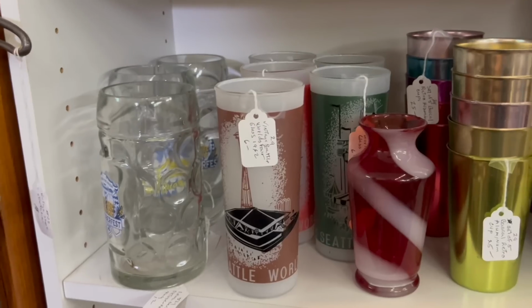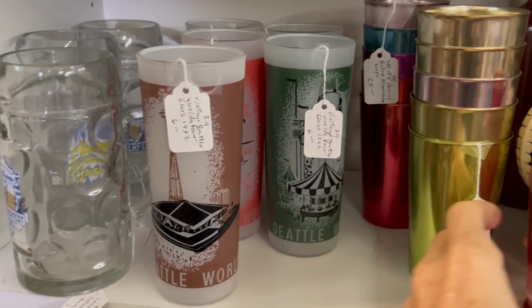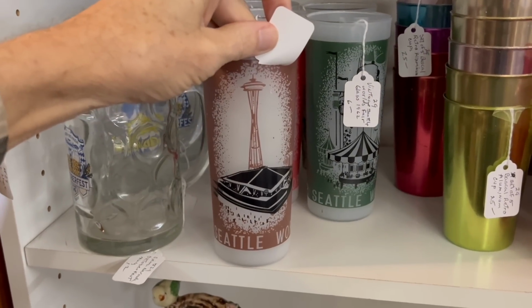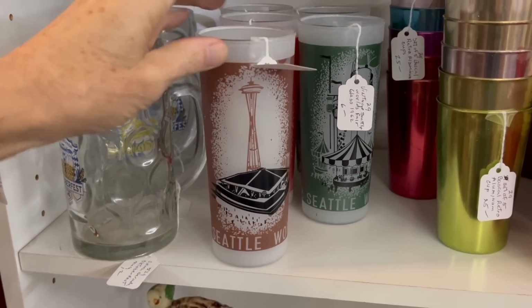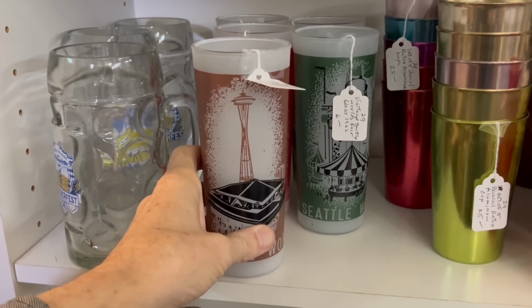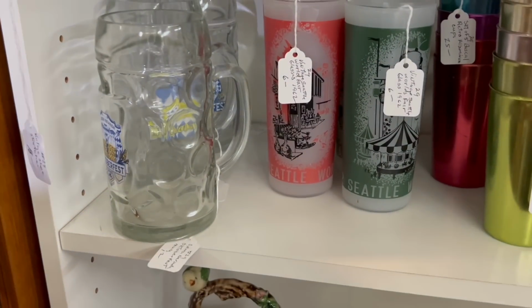Of course, I'm heading the wrong way, but these are Seattle World's Fair glasses. And they are only $6 each. Which means if I can get these sent back to Seattle, I can sell them for double or more. And they go fast there, so I will probably take all of these. The Space Needle is the one that sells the first, of course.